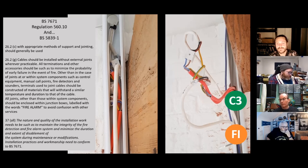Will Lloyd's made a comment: fire detection and fire alarm systems are generally used for the protection of life. Would you want something that temporary? I've got a wireless fire detection system sitting in one of my offices. Dan, you know that.